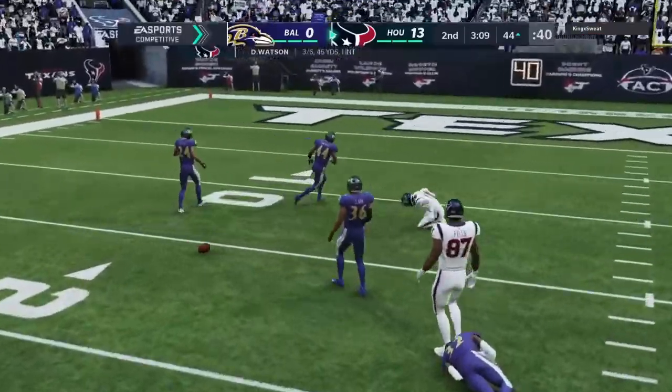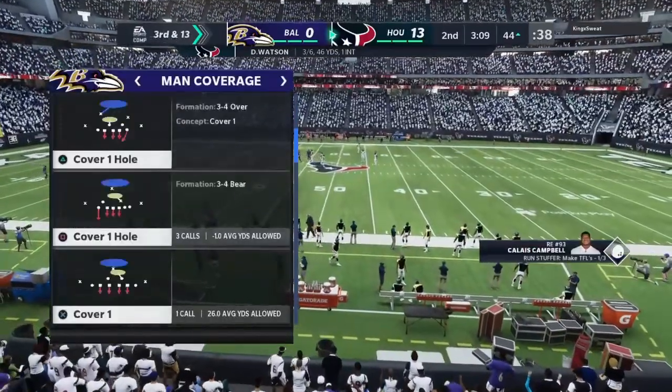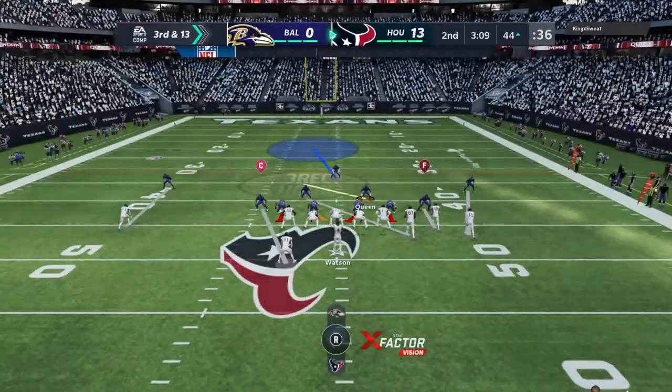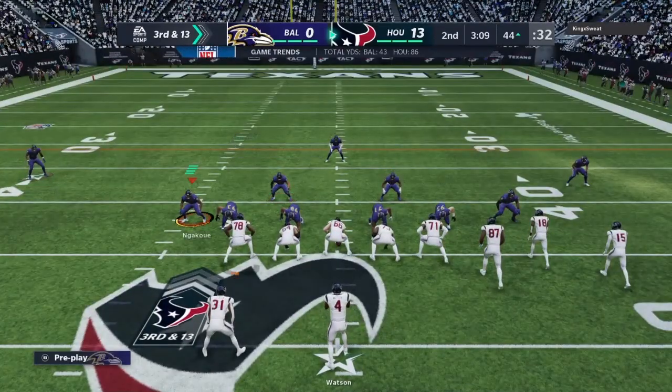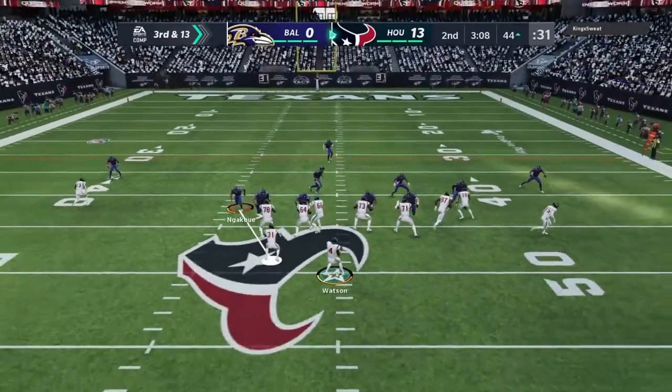And this one incomplete. Too much contact to hold on to that one, and it's 3rd down. An incomplete pass on that last play, and that means they'll need to come up with something here on 3rd down.